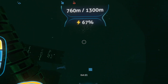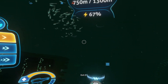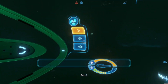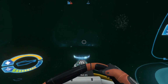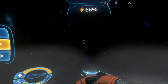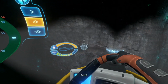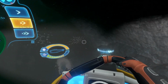So, we go back to our centralized chamber thing-a-thinger. Oh my god. Stop. Yep. This is Out of the Lost River. And we don't like Out of the Lost River. We like Back in the Lost River.